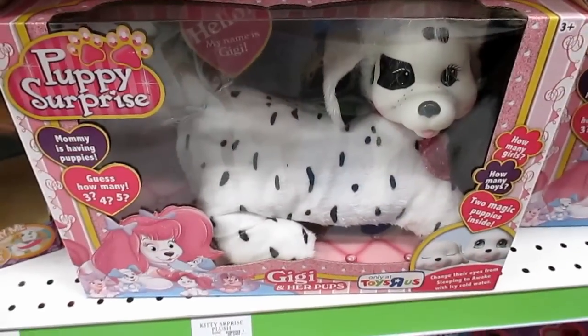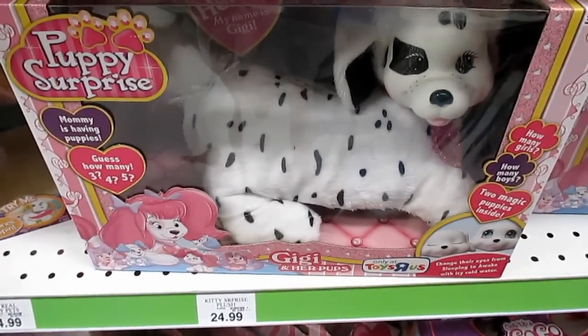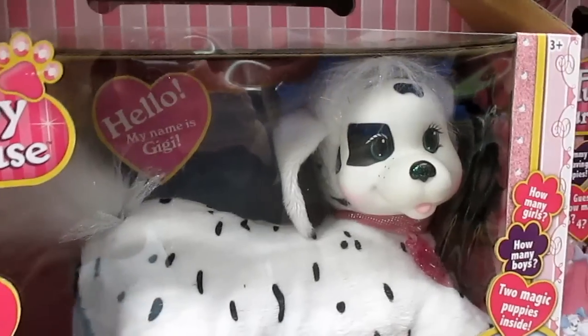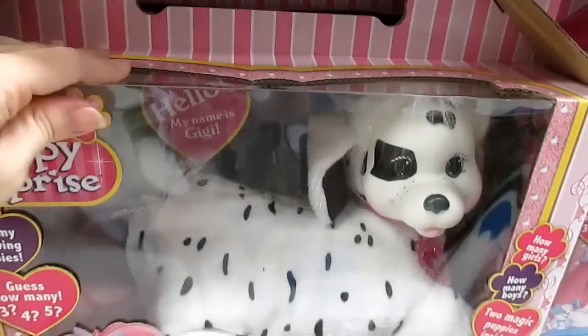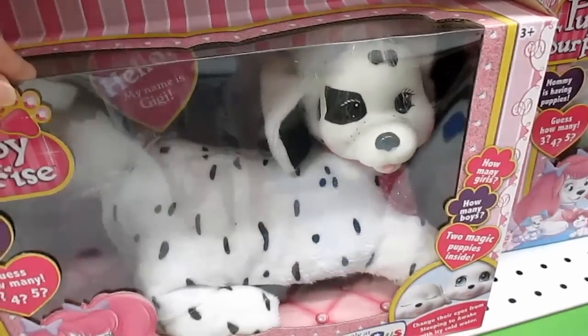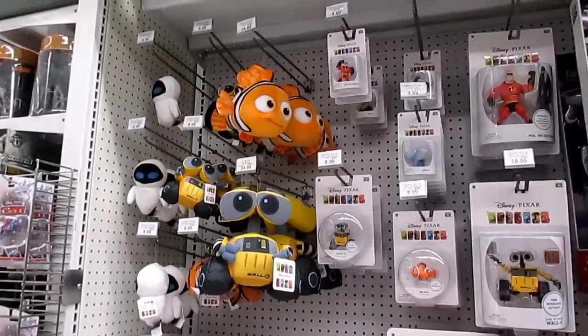Okay guys, this is the puppy that I really wanted. I had to ask the sales associate for it because they had him in the back. So she brought it out for me, but this is the puppy I wanted, and this is the one I'm getting. So we're getting a puppy and a kitty to review for you guys. I'm so excited. Okay, this is either I've never seen it before, or this is a new section.